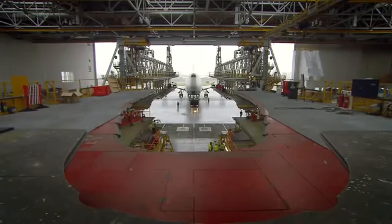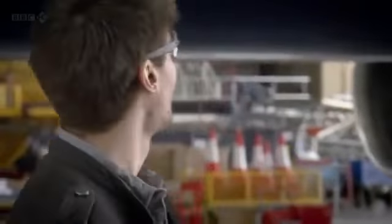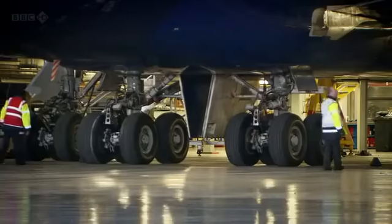I always wondered what it'd be like to be part of the ground crew at Heathrow. I'm guessing I'm getting a bit of a feel for it now. Handbrake on, good to go.